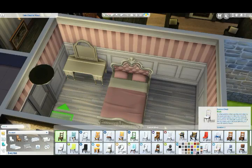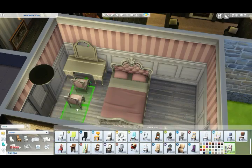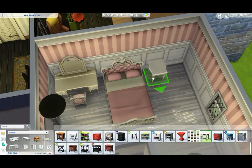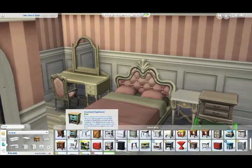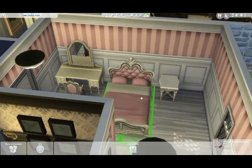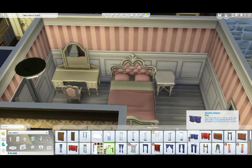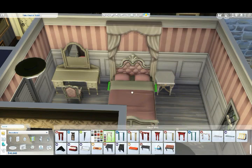So we have a lovely little dressing table here that we're going to fill up with perfumes and nail polish and things like that, where all of the ladies' items would be. And again, a little bit of contrast with that table with the white marble top. It's just a bit of colour to draw your eye towards that area.